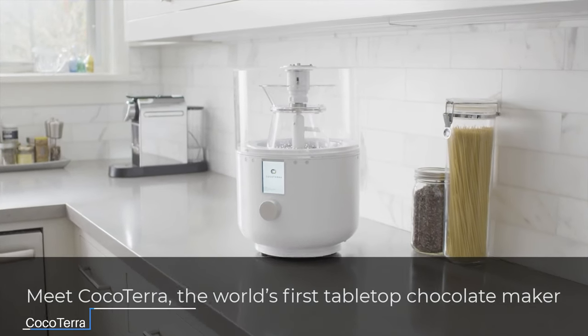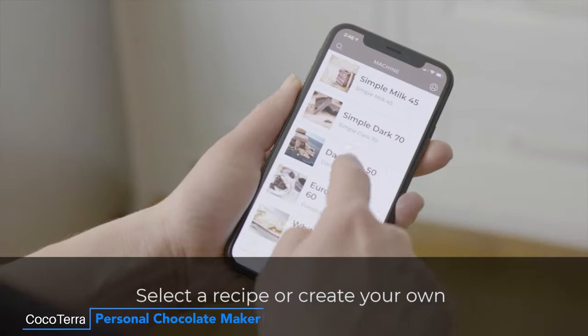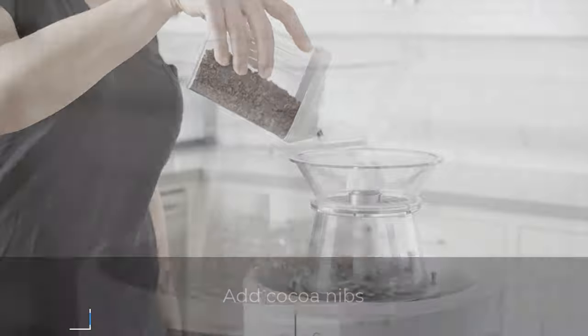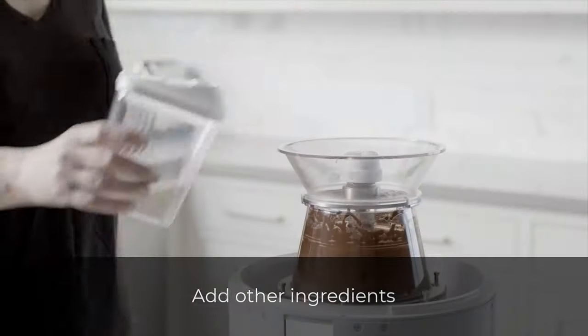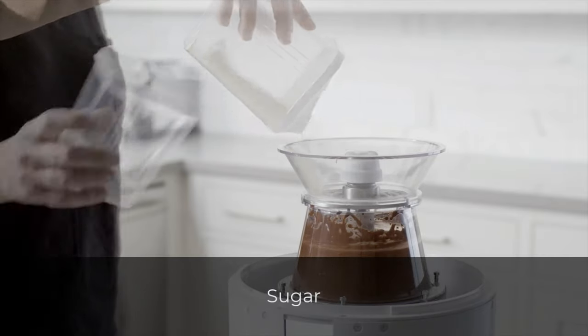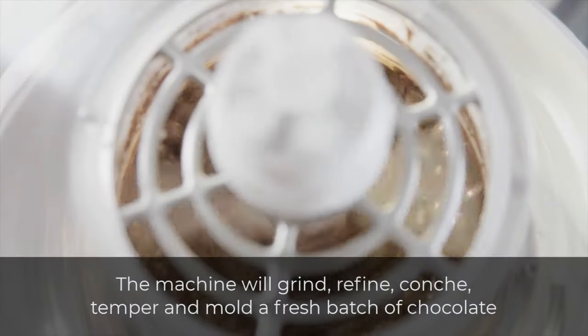While you can easily bake cookies, bread, cakes, and all kinds of other sweet treats at home, making chocolate is an art that's usually out of reach for the average home chef. The CocoTerra machine combines the multiple steps required to make chocolate, grinding, refining, conching, tempering, and molding into one countertop appliance. With a few basic ingredients, you can have chocolate bars in about 2 hours.